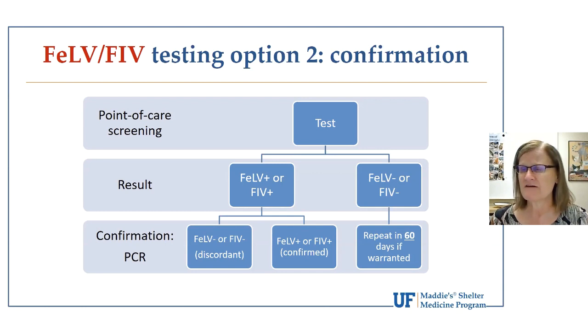If the cats have a negative result on the screening test, but we have a high index of suspicion that they've been exposed, for example, maybe they were just treated for a cat bite abscess outside and we don't know who bit them, or they come from a hoarding case with a high prevalence of infection, we might want to hold those cats separate and then repeat testing in 60 days to make sure we're not missing a recent infection.